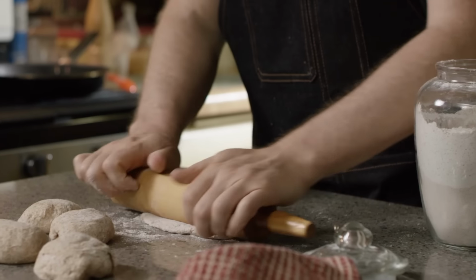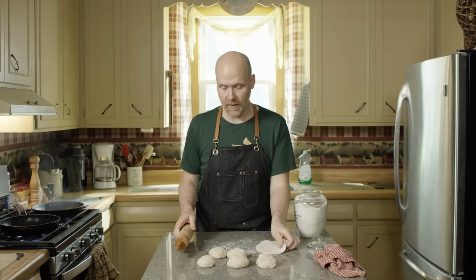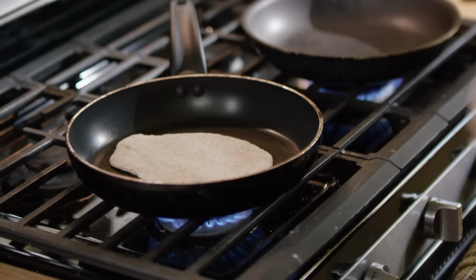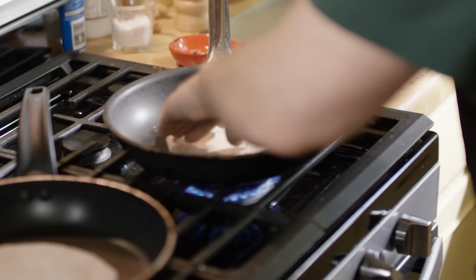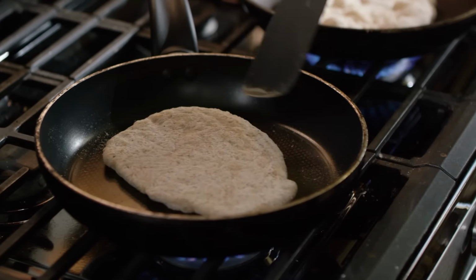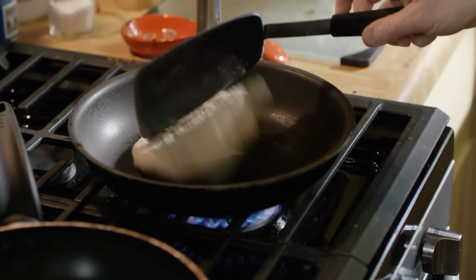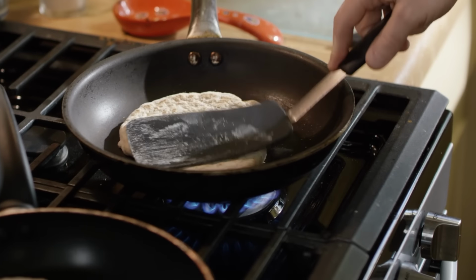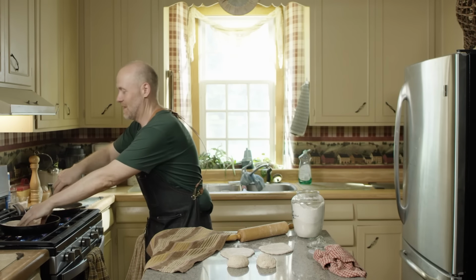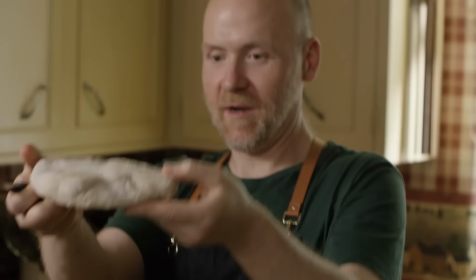So I have 2 pans that are really nice and warm on the stove. I'm gonna do 2 at a time. They really only take a minute or 2 to cook on each side. You just wanna keep cooking them until they start to bubble up and then flip them over. Oh yeah, they're poofing and delightful. This is exactly what I want. Look at the volume we're getting out of those.